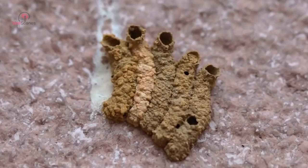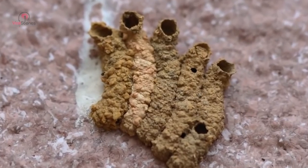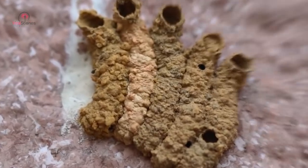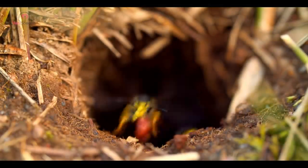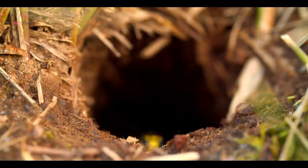Suddenly you notice some strangely shaped mud under the eaves and porch. What is that? Does it happen to you suddenly? These should be mud dauber wasp nests. You probably think there is a swarm with so many nests side by side. Fortunately, wasps are solitary insects.